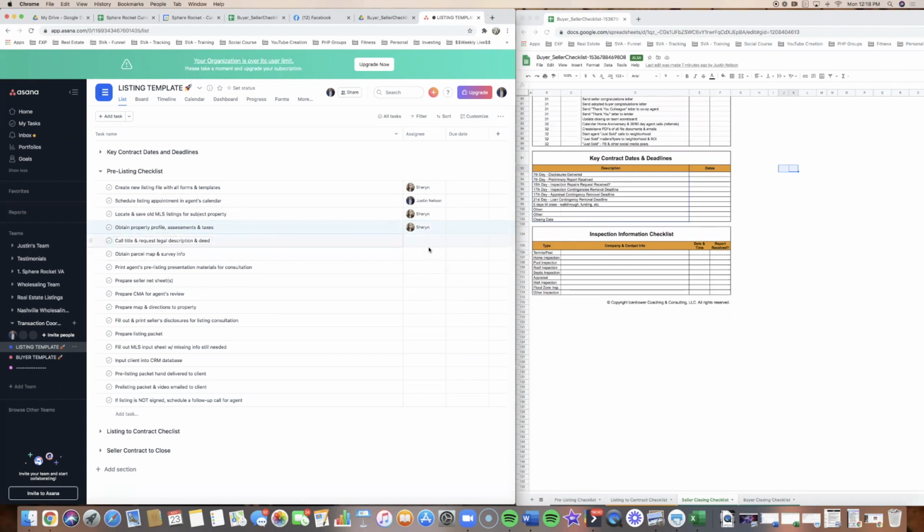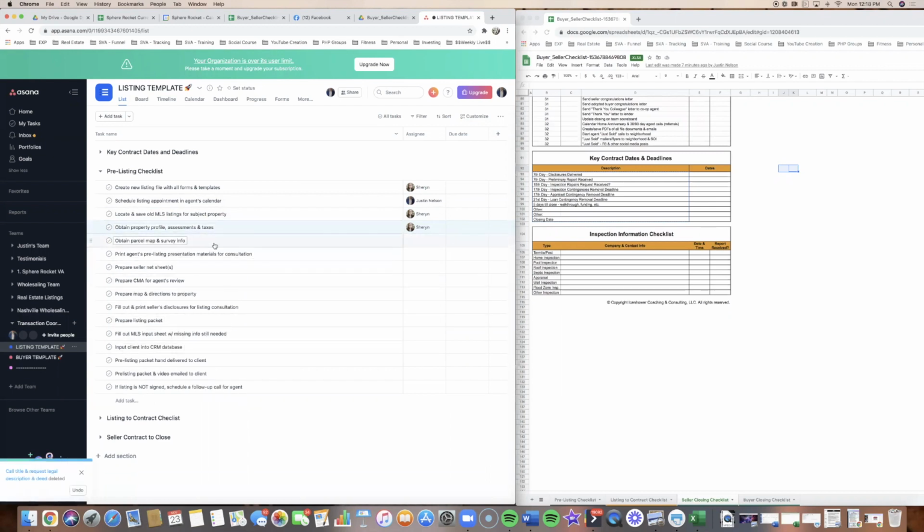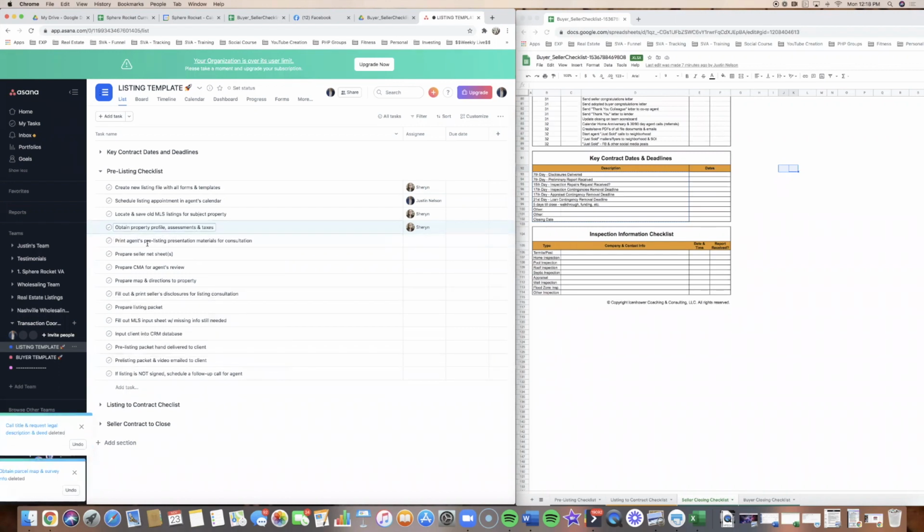Call title and request legal description. Well, in Colorado, we don't really do that. We do that all after the fact. So I'm gonna just probably delete that, in full transparency. Obtain parcel map and survey info. Probably not something I've ever done before. So I'll cross, you guys should know, obviously, if that's gonna be a bridge you have to cross.